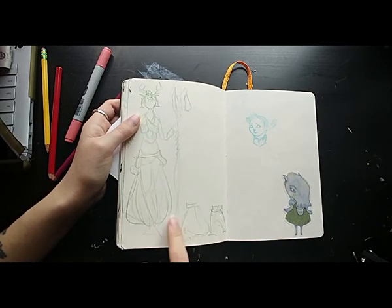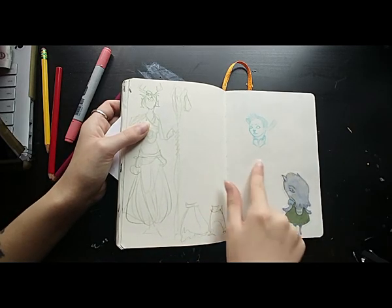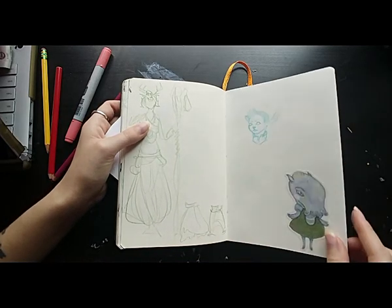Sketches for my Ren Fair outfit from last summer. This is the original sketch for that. A sticker and a little dude.